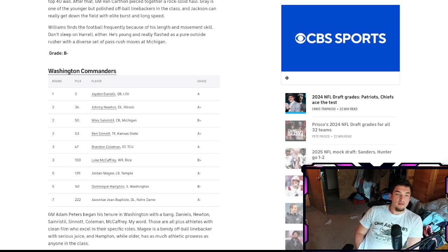And then you got Ben Sinnott, Brandon Coleman. Once again, anything after the fourth round. You got a tackle in the third. You got Luke McCaffrey, pick 100. That's cool. Watch that McCaffrey last name, man. We're going to be higher on that just because of that last name. All right, you got your linebacker, safety, and D-line. I honestly like it.